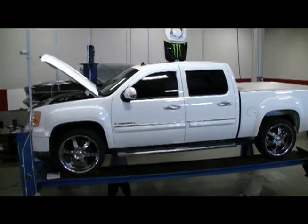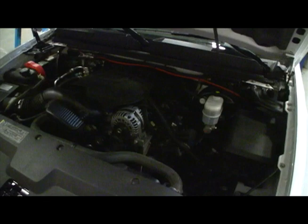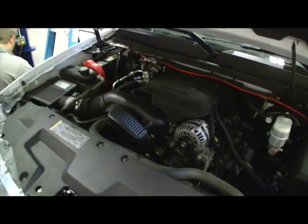Next on our installation rack, you'll see a 2010 GMC Denali equipped with a 6.2. We're going to be installing a set of our 6753s and a catted Y-pipe.